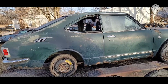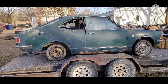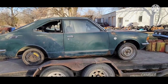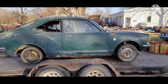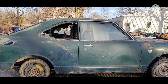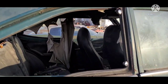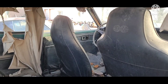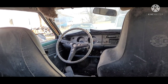Then all the stuff that's really hard to find and put back, like the little trim pieces and the quarter window. I don't ever say anything's not restorable, because it just takes time and talent and funds, but probably a parts car. This is the type of thing that either is a parts car or needs a parts car. And we'll just be selling it as a parts car.